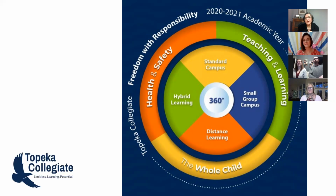We've got a number of precautions in place under this theme of freedom with responsibility. And all of our students and all of our staff have taken a pledge to protect one another through these precautions. And if you have specific questions about the Eagles 360 program, please reach out. We've got a lot of information we can provide you with, but I will leave it at that for now so we can talk more about pre-K.